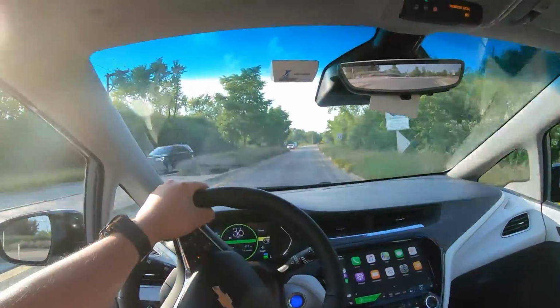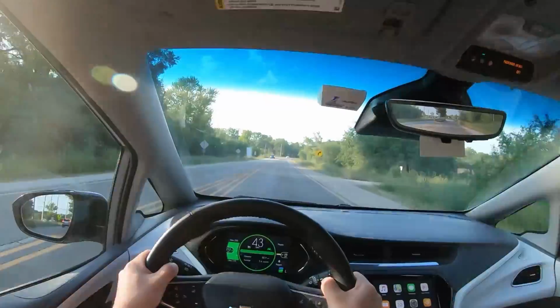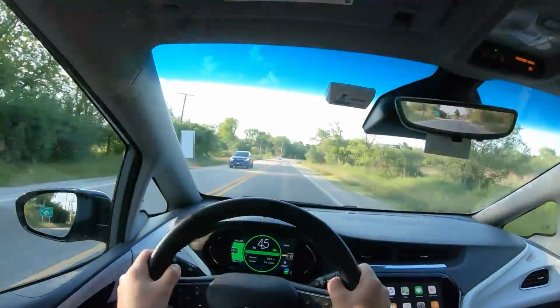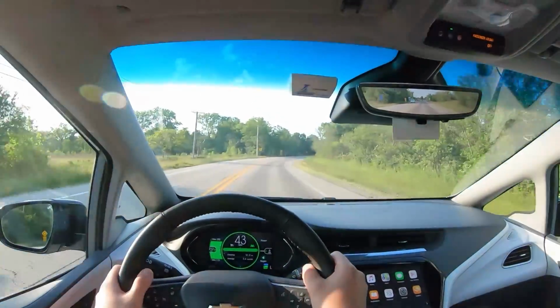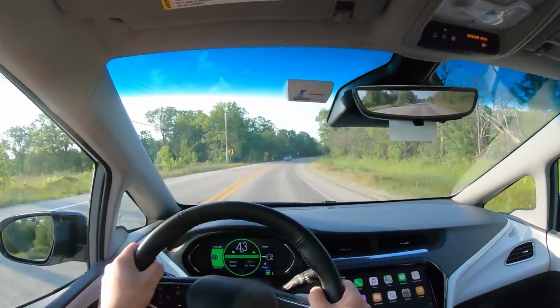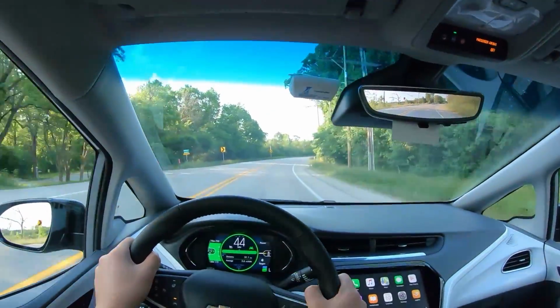Look at the tire squeal. They chose the Bolt as the car of the year, which I was like, whoa, I was surprised when I read that. Now that I'm driving it, I can see how it was groundbreaking back then. If you looked at something like the BMW i3, this had more than twice the range at half the price. Now, as time has gone on, other vehicles have become more and more competitive.